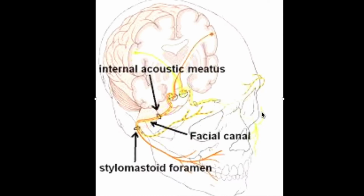All right, so what we're looking at is an image of a human head with the skull and the brain. These colorful pathways here represent our facial nerves. As you can see, we have two pathways. One pathway starts on the right side of our brain and travels across to the left side. The other pathway starts in the left side of our brain and travels down through the right side of our brain.